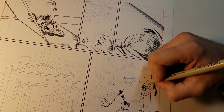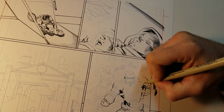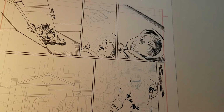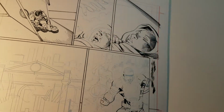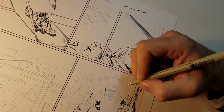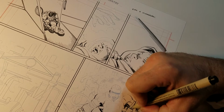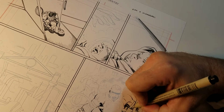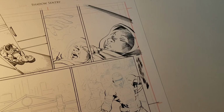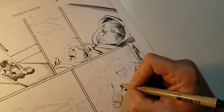Another thing I don't really do too much is draw a lot of veins popping out. I'll do a little bit, but I don't go crazy with the veins. I don't go all Dale Keown on it. Who else draws a lot of veins? Dale Keown used to, man, his stuff with Pitt, awesome. Joe Quesada back in the day used to draw a lot of veins. He used to draw an awesome Wolverine. But yeah.